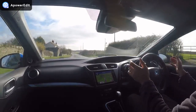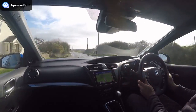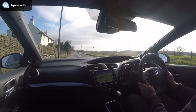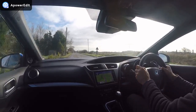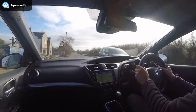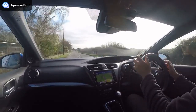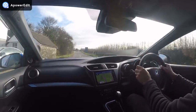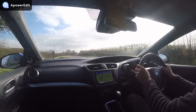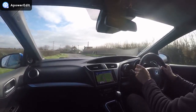Steering of the vehicle, tracks absolutely bullet straight. There's no vibrations at all coming back through the steering wheel at this speed or any speed up to the legal limit, and it's just a wonderful steering system as well. It's got really nicely weighted steering, makes the car feel lovely and solid and secure on the road. But it's very precise, very accurate, and works wonderfully with the chassis of the car.